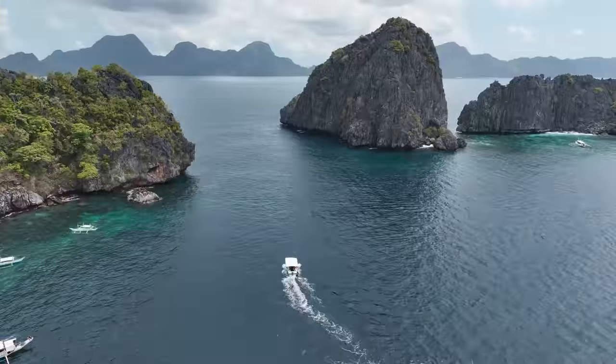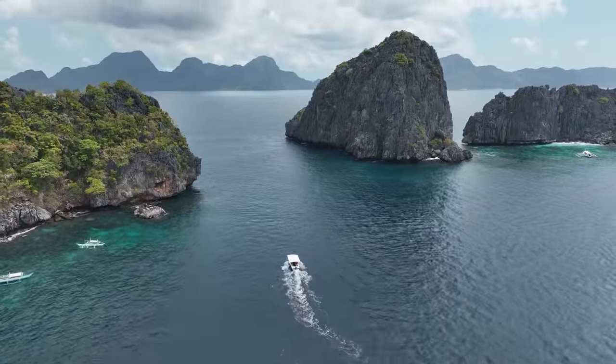So now we left the Big Lagoon, and right around the corner, like literally 2 minutes, is the Small Lagoon. So they asked me, why is the Big Lagoon called the Big Lagoon and why is the Small one called Small? Well, because the Big Lagoon is bigger than the Small one.